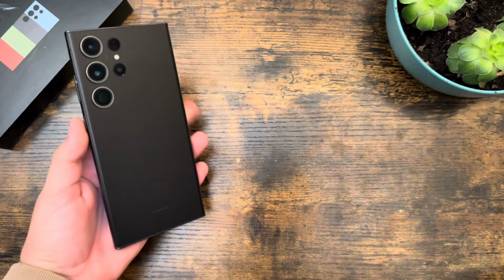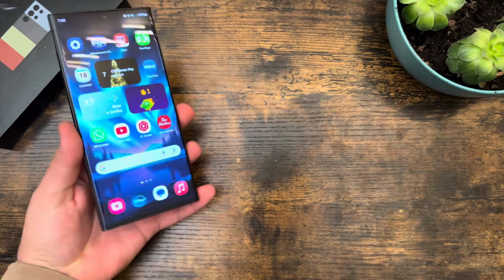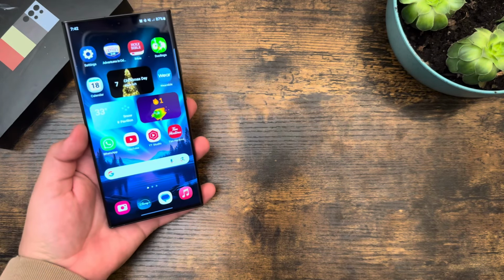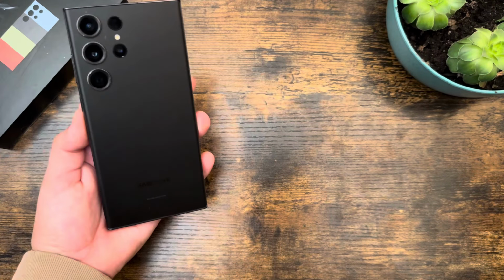What is up, guys? So today I have here the Samsung Galaxy S23 Ultra, and I switched to this phone from the iPhone 16 Pro for a day. I did switch back to my Pro, but I'm going to be telling you my experience of switching to this phone in 2024, and if it was a good experience, and overall if I can recommend this phone.